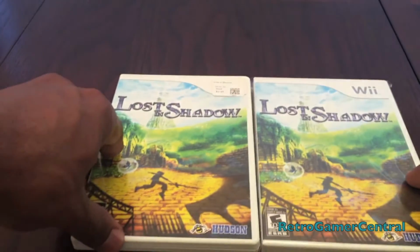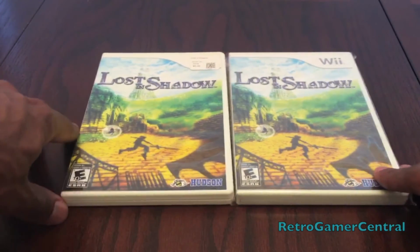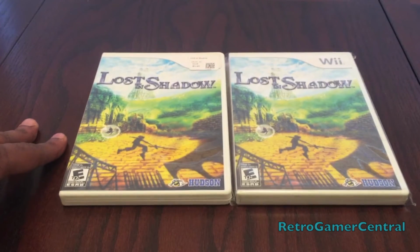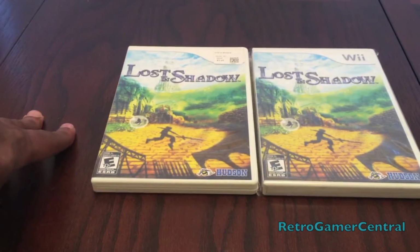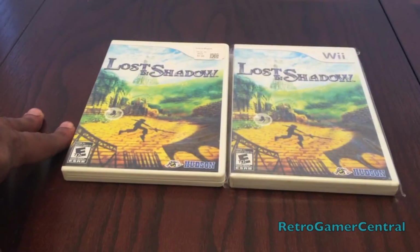Another platformer, kind of interesting. Lost in Shadow, Hudson published. We all know that Hudson was bought by Konami, and now Konami is not really doing anything, and what they are doing is not good. But got this game real cheap.